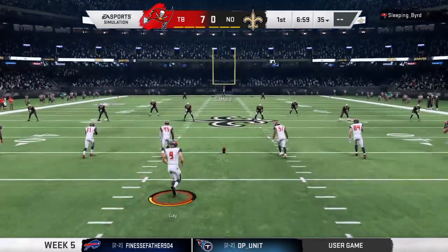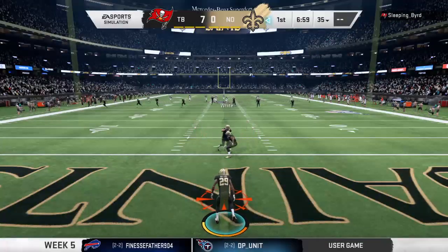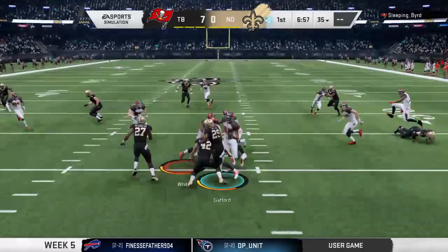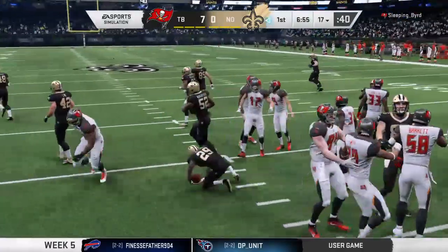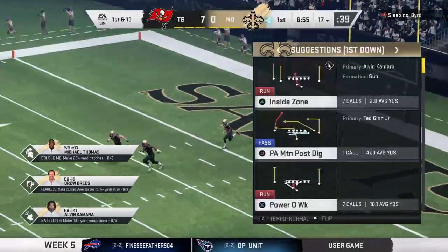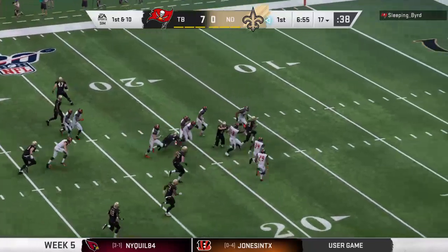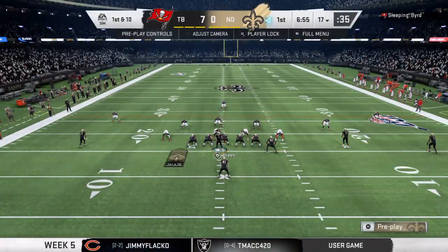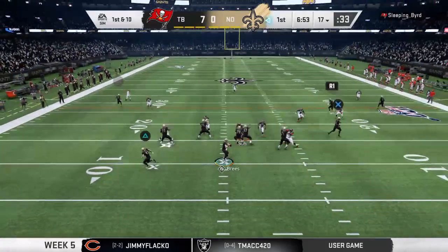After the touchdown, it's Gay to kick this one away. That's fielded in the end zone. And he will be brought down here at about the 17-yard line. So Brees is going to lead the Saints up here, 1st and 10 at their own 17-yard line.